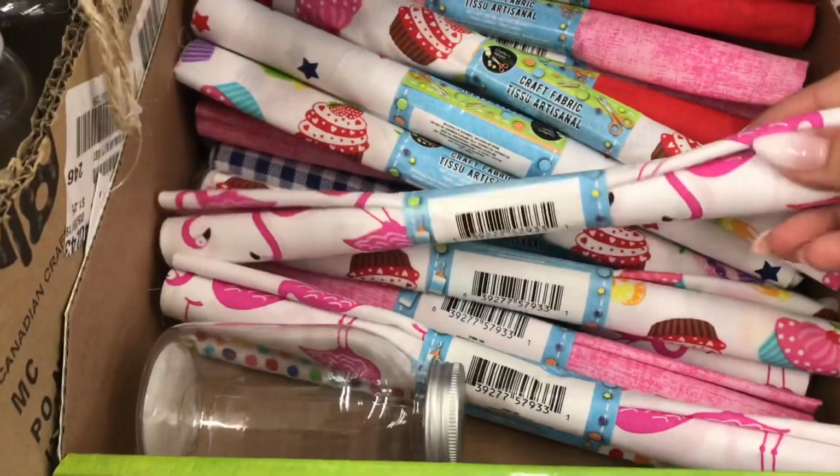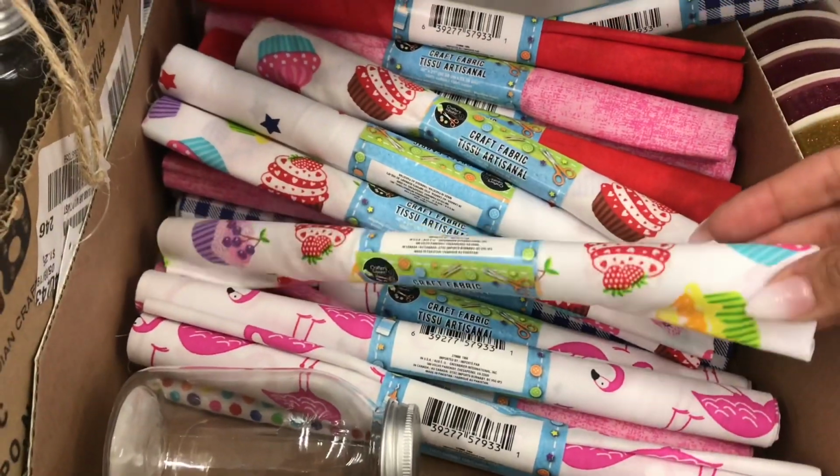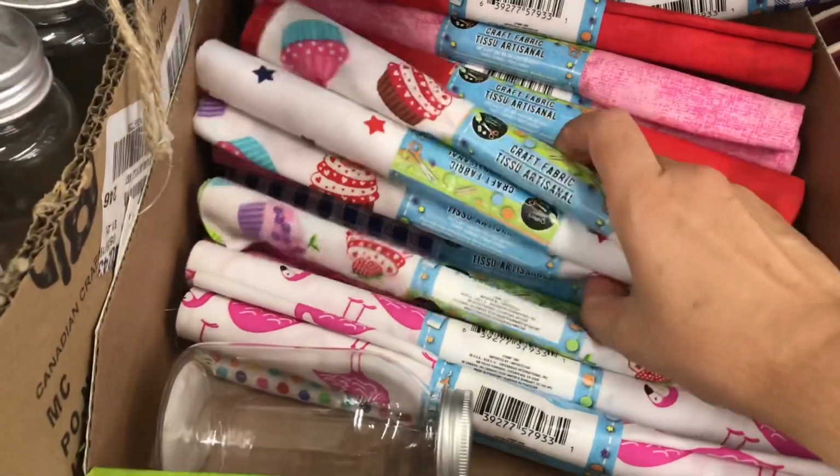I love that we got these little fabric pieces here. I just never thought we'd have them. I did buy one with little polka dots. I think I'm going to look at buying another one here.